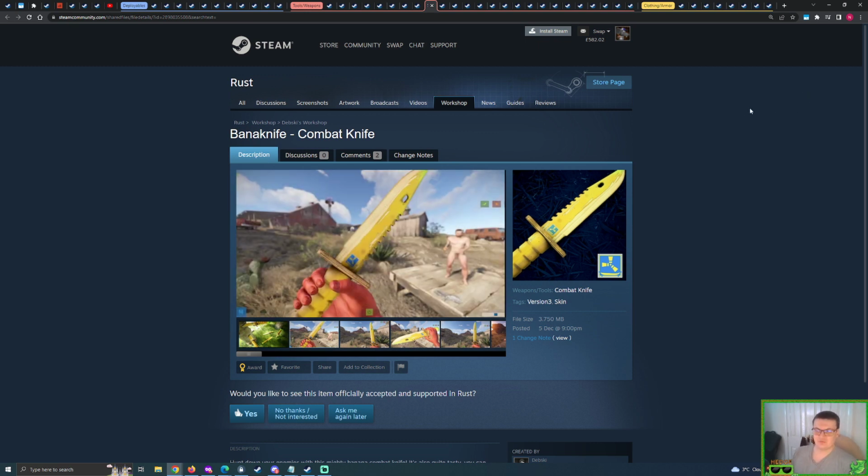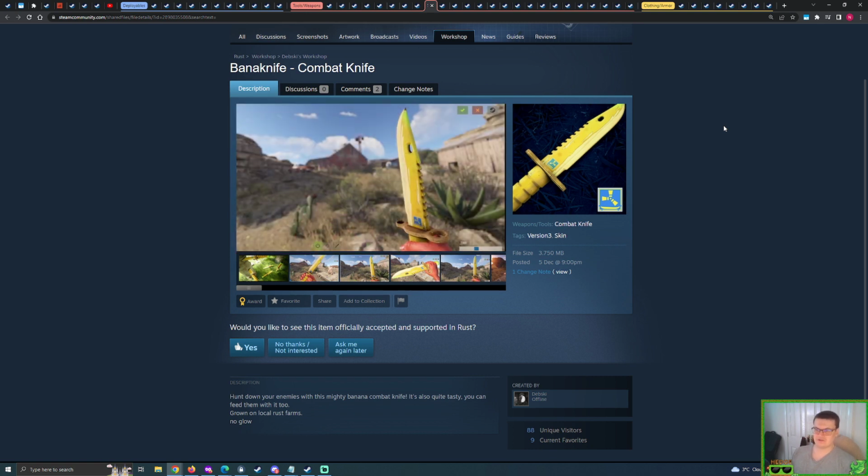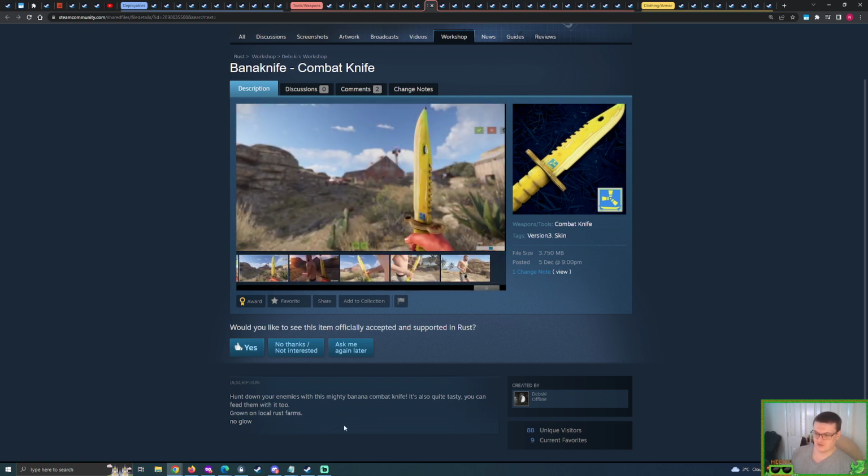So he stuck with it. Debsky decided, you know what? I'm going to make a banana pun as much as I can. Banana knife, do do do do do. Banana knife, do do do do. Hunt down your enemies with this mighty banana combat knife. It's also quite tasty. You can feed them with it too. Grown on local rust farms.